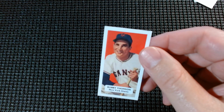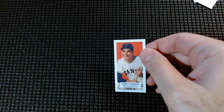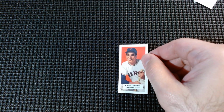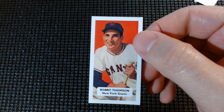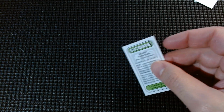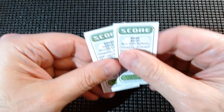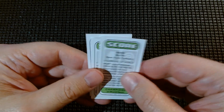That is 5 of 10. Bobby Thomson, New York Giants. I believe it's 8 of 10. So we got 7, 8, 9. Seven, eight, nine, that's why 10's afraid, right?